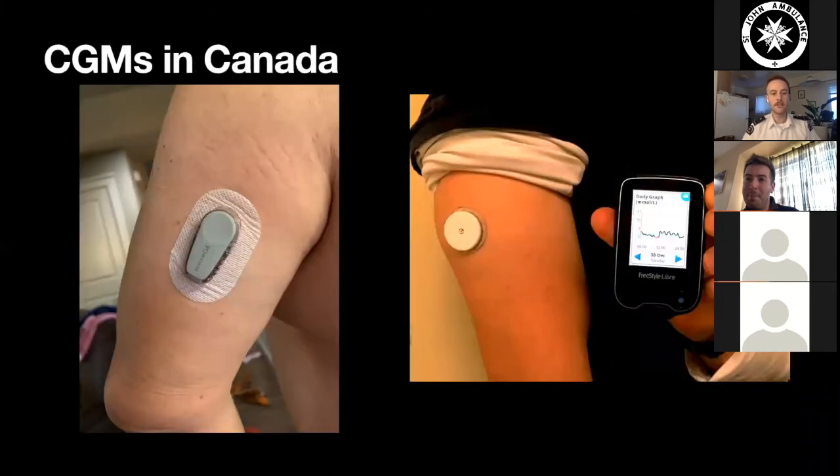So in Canada, we have 2 continuous glucose monitors on the market. The one on the left is the Dexcom G6. That's the one I'm wearing on my arm here. It continuously pushes to your phone. The one on the right is the Freestyle Libre.